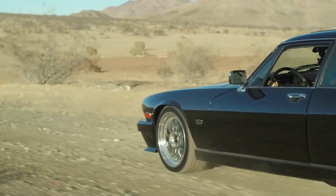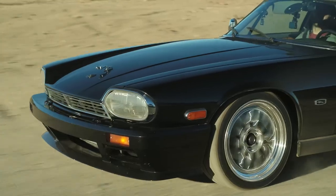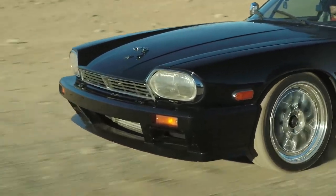This classic Jaguar XJS looks like a well-preserved original with its fancy body kit, but it's got a well-hidden secret under the hood. So I do have to ask, why Jaguar? What got you into this car? So, I actually really love Jaguars. Really? Yeah. That's your thing. That's awesome. It's me and my dad's thing. Oh, that's badass.